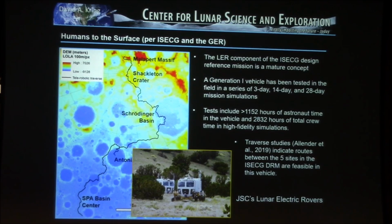Okay, so the one thing I should say, because it's kind of a local pat on the back, this Lunar Electric Rover was built. This is a terrestrial prototype. The Generation 1 vehicle is what we call it. It's been tested in 3-day, 14-day, and 28-day mission simulations to the Moon. That 28-day mission was specifically for a mission near the lunar South Pole. Tests include more than 1,100 hours of astronaut time in the vehicle and nearly 3,000 hours of total crew time in high-fidelity simulations. And traverse studies recently published, about a year ago, indicate that routes between the 5 sites that I've highlighted here are feasible in this type of vehicle, okay? So this was built down the street, if you will, at the Johnson Space Center, and I hope that they get the green light to build something like this for our Artemis crews.